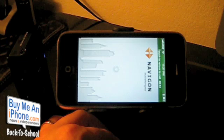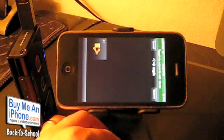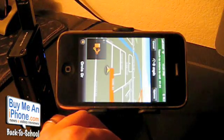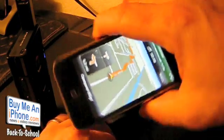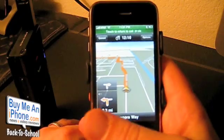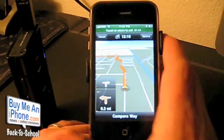So it takes a little bit to load, and I'm not sure if it takes a little bit longer to load because the resources of your iPhone are being used a little bit more, or what the deal is. But as you can see, it is back, and you can still talk while you're on the phone.